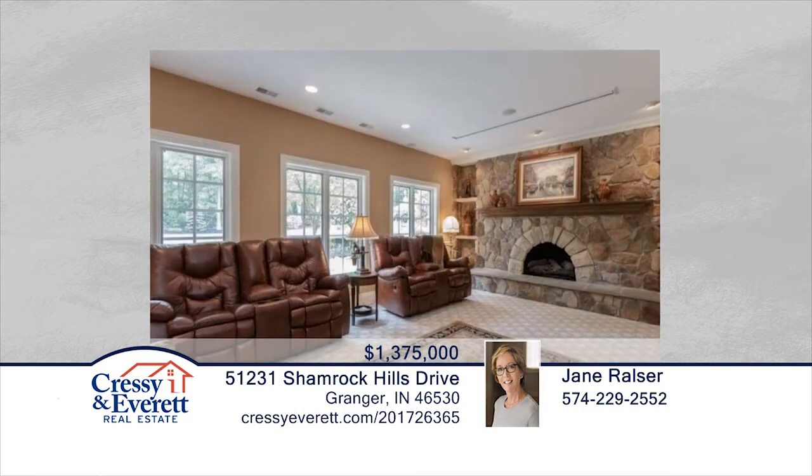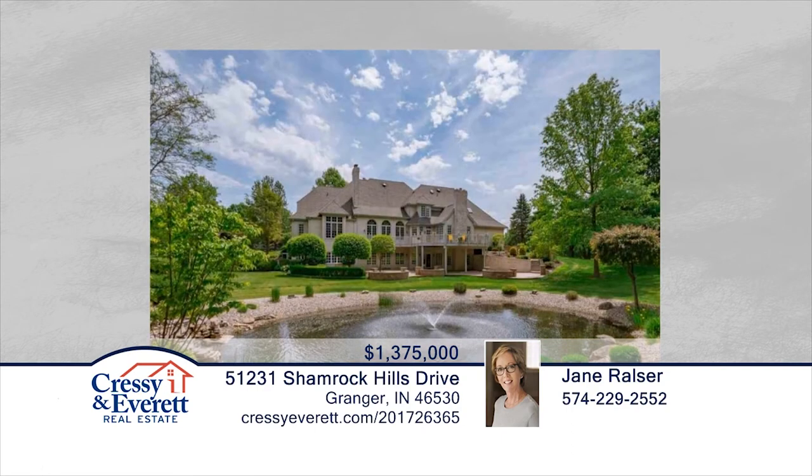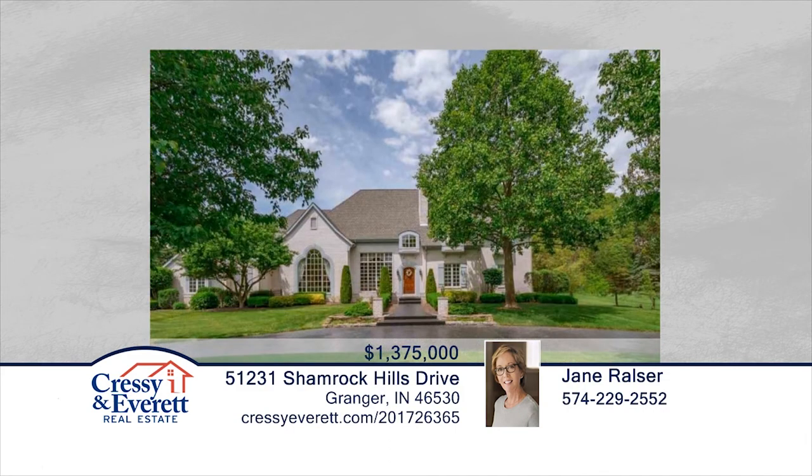Inside, you'll find a perfect gourmet kitchen with casual breakfast bar and kitchen dining beside the hearth room. All this and so much more can be your new home, beginning with a private tour today. Contact Jane Ralser to learn more.